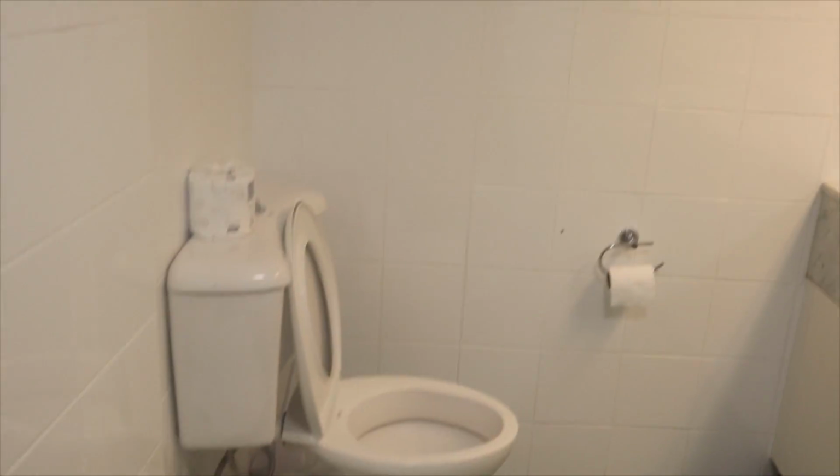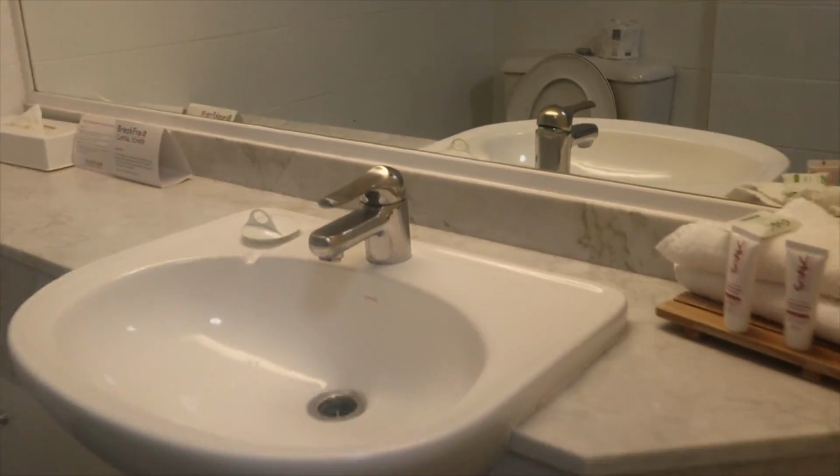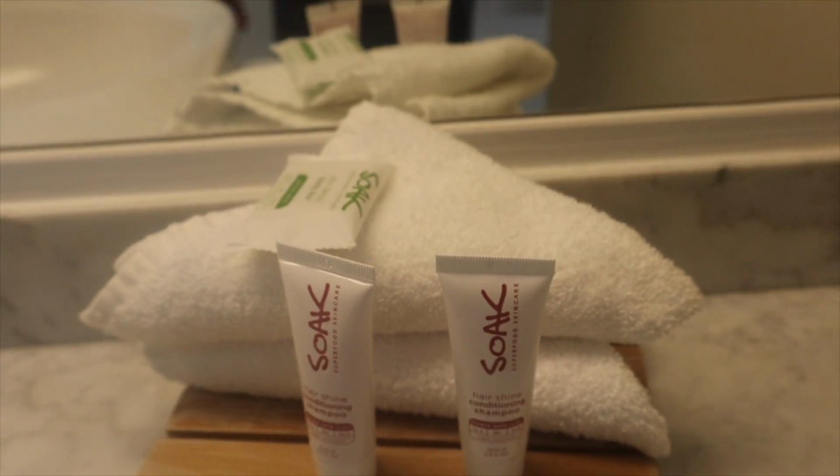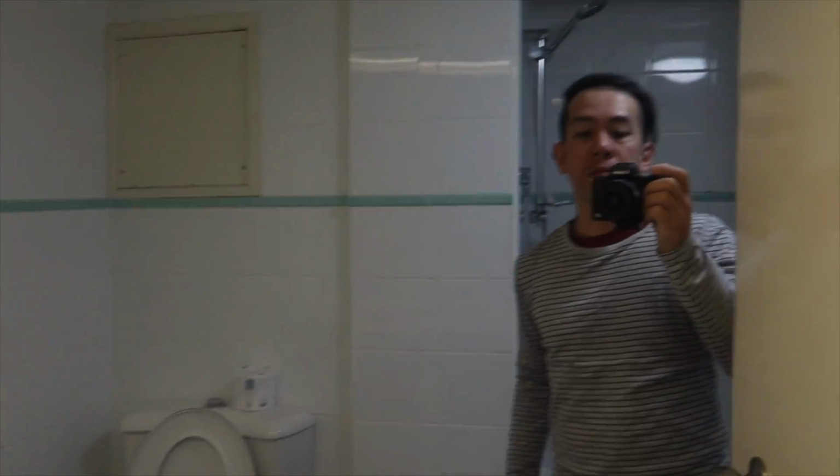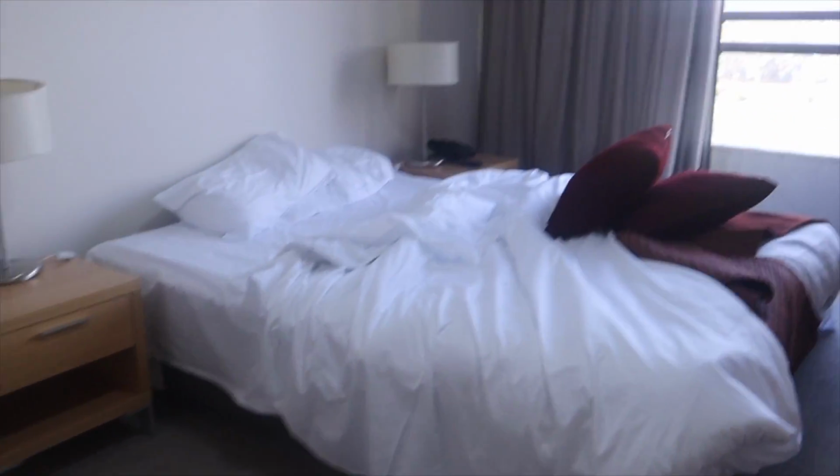And this is the toilet. I used this already. I put that there. Yeah, I am thinking about taking this, but I don't want to. Okay, there is a shower, bathtub. This is where I sleep. This is what I use. You know, always when I'm leaving a hotel, I disarrange the setting so that they will clean.